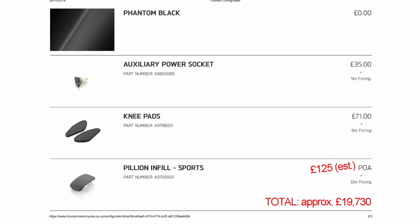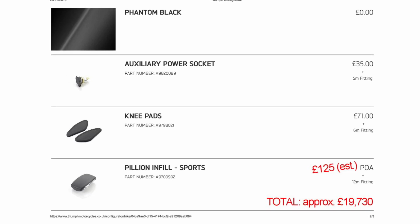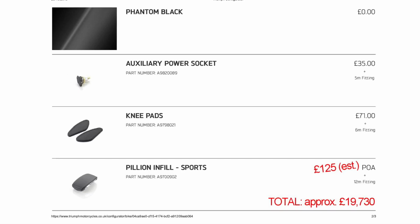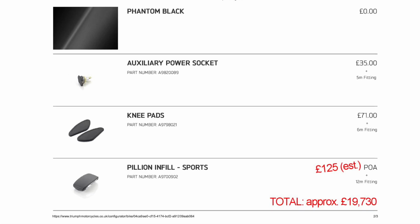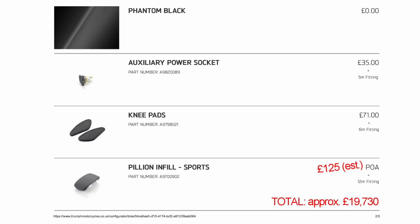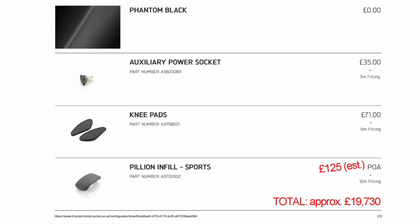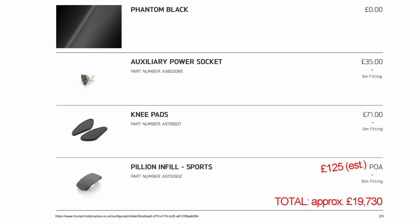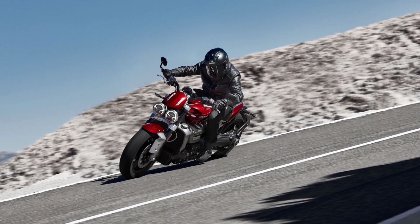So adding it all up then, 19,500 for a Phantom Black R, plus the obligatory auxiliary power socket, £35, plus the equally obligatory knee pads, tank grips, £71, which is really outrageous for 2 bits of rubber, but never mind. And the slightly frivolous, perhaps, Pillion infill, which I'm estimating at £125, we come to 19,730 approximately. Yeah, a lot of money for a bike, but you only live once, eh?